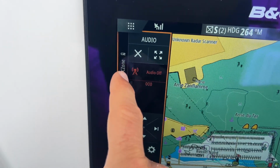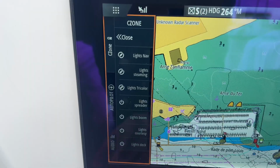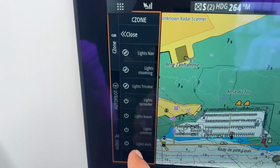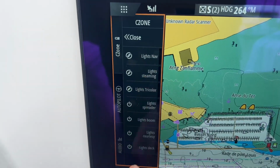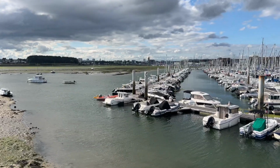And then finally, this is something I did myself. It was a software update and a little bit of effort. What that does is these are switches I can quickly access and turn lights on and off in the boat, super useful at nighttime.